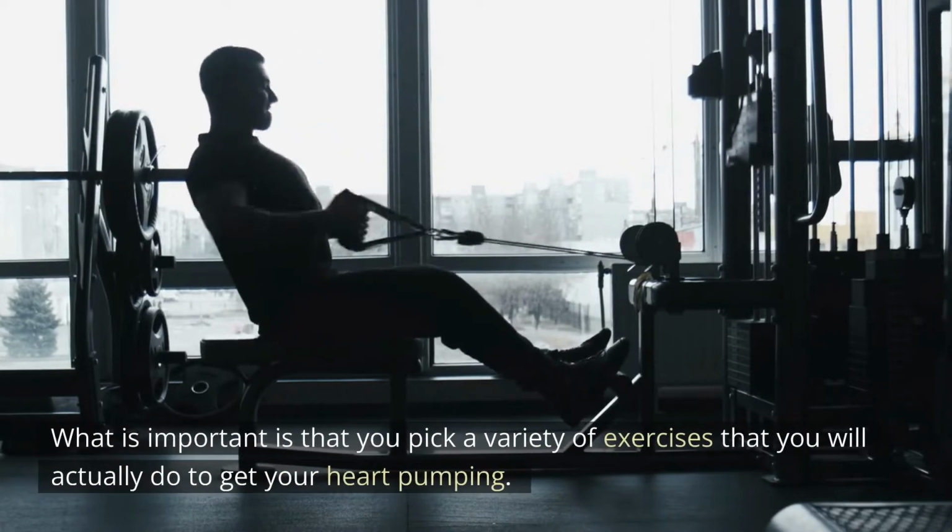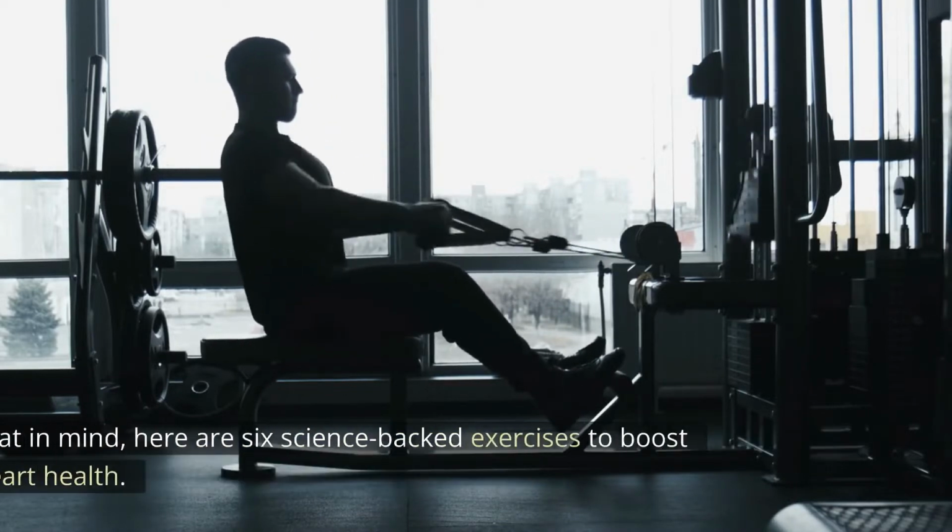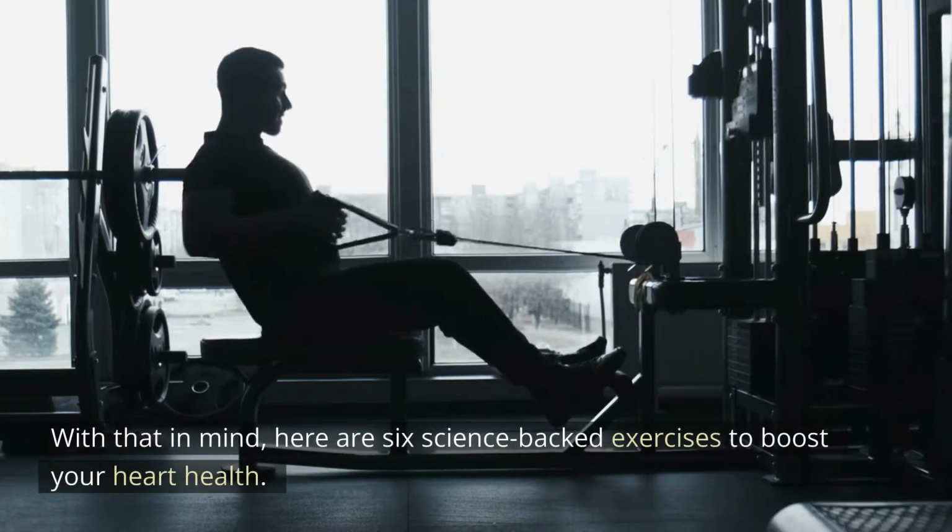What is important is that you pick a variety of exercises that you will actually do to get your heart pumping. With that in mind, here are 6 science-backed exercises to boost your heart health.